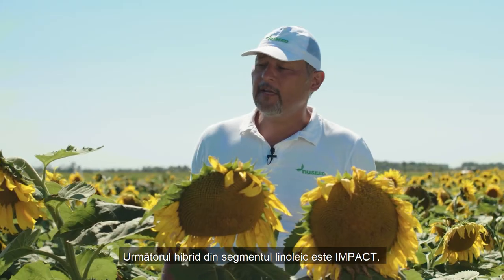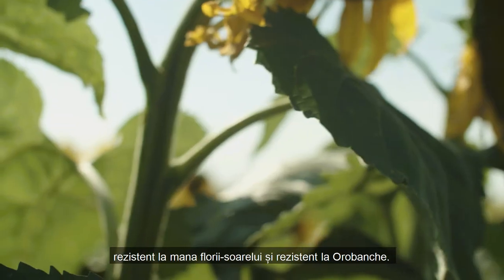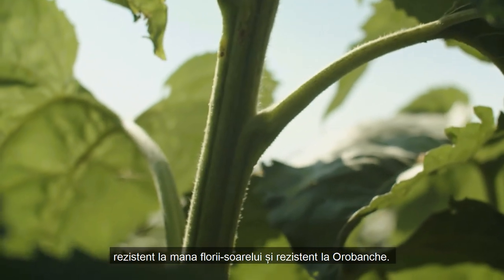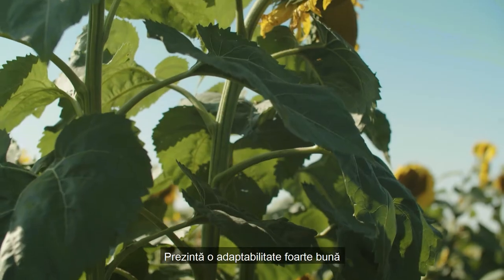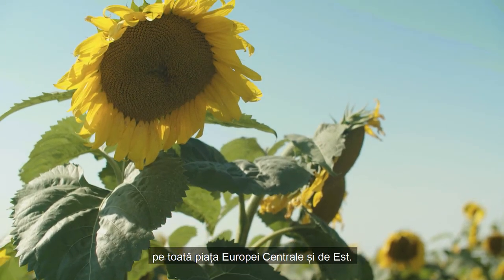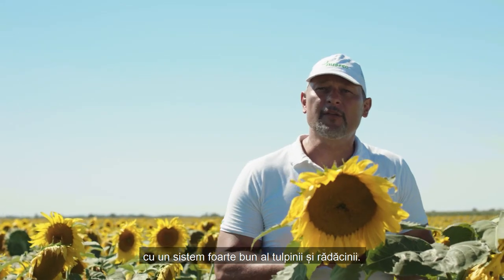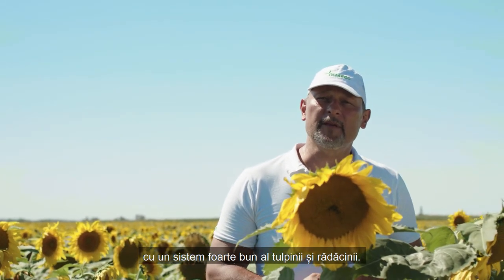Next hybrid in the linoleic segment is Impact. This is a triple-stack hybrid, which means it is Clearfield, downy mildew resistant and orobanche H resistant hybrid. Very good adaptability all across the Central Eastern European market. Uniform plant, very good stalk system and root system characterize this hybrid.